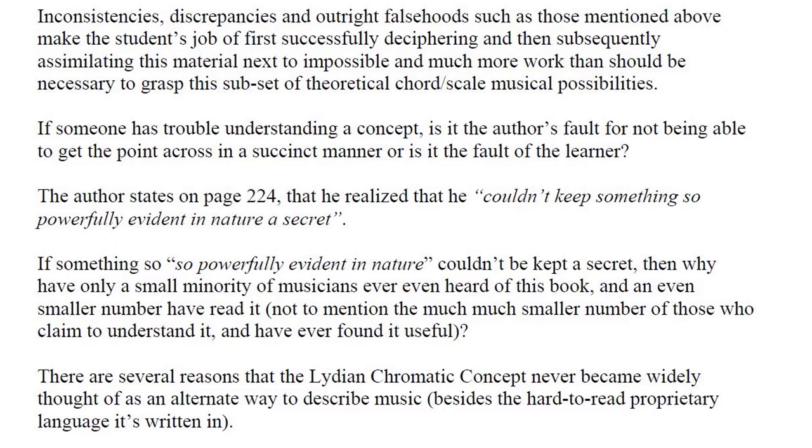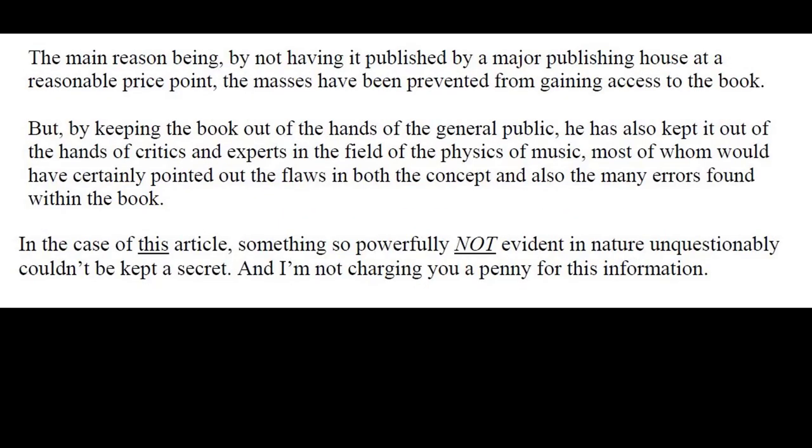Not to mention the much smaller number of those who claim to have understood it and have ever found it useful. There are several reasons that the Lydian chromatic concept never became widely thought of as an alternative way to describe music, besides the hard-to-read proprietary language it's written in. The main reason being, by not having it published by a major publishing house at a reasonable price point, the masses have been prevented from gaining access to the book.